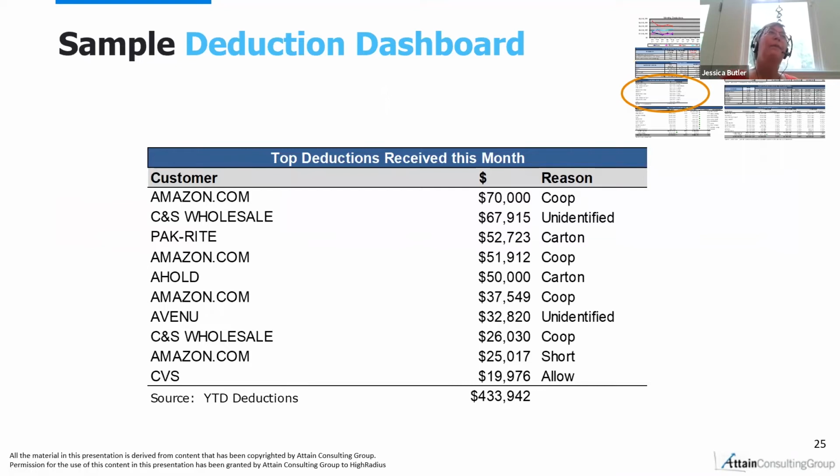Then the next piece that I often look at is top deductions received this month. I just try to show management that, for this past month, I sort based on the total deduction dollars. These are the top 10 individual deductions, so that you can see who took what and what it was for. And sometimes you see the same customer, Amazon. If you do business with Amazon, you frequently see Amazon.